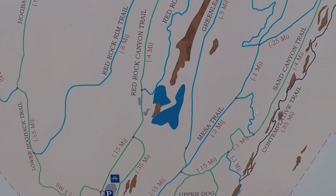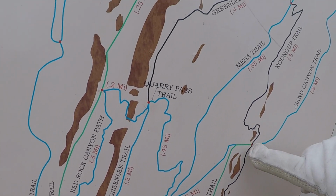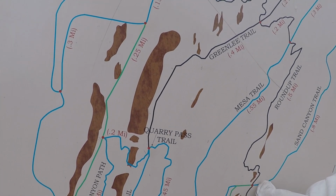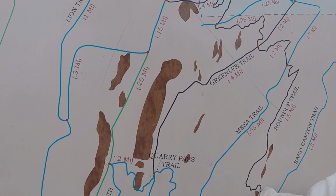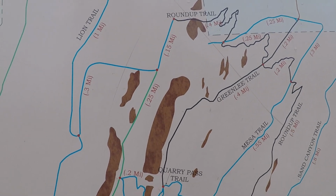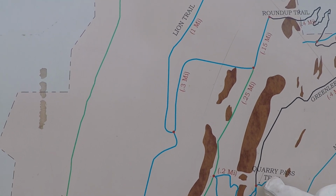And we're going to take the Contemplative Trail to here, and we'll see how we're feeling, and maybe we will go up the Roundup Trail, or I would really like to see the quarry.